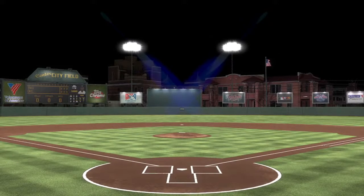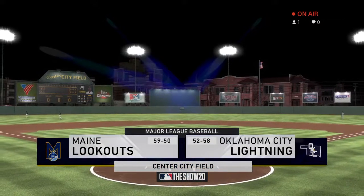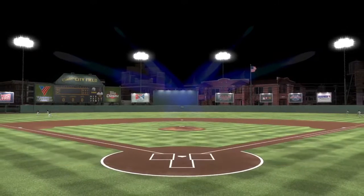We are under the lights as the show gets you ready for another edition of Major League Baseball. A good matchup here for you tonight between the Lookouts and the Lightning.